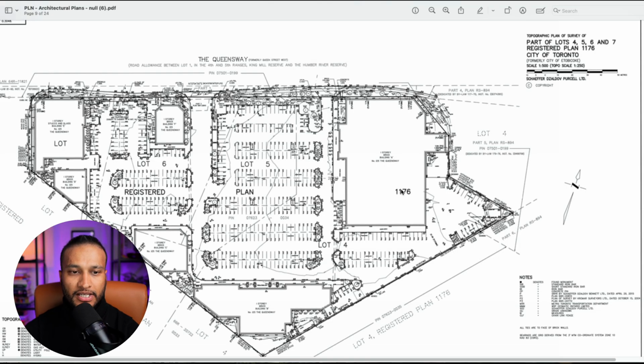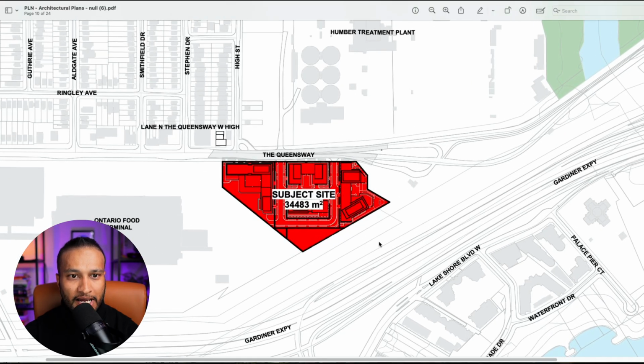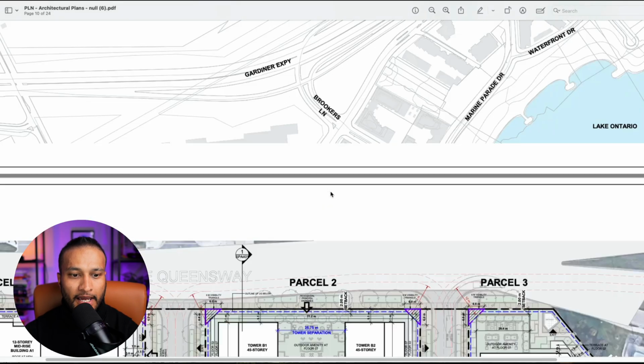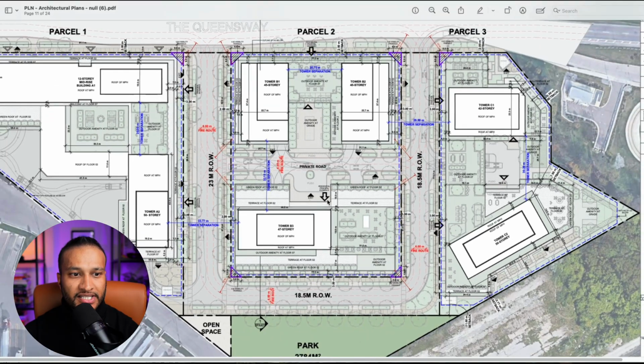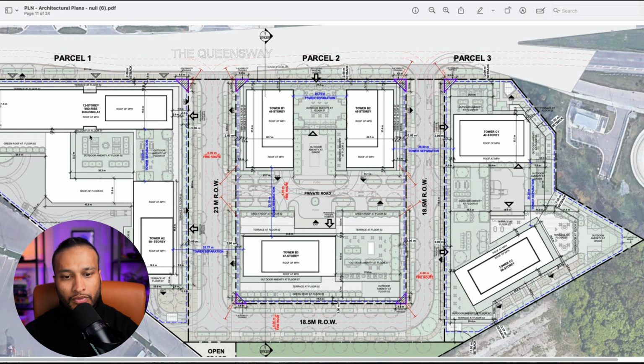All right, so here we've got the survey of the site. As you can see, clearly a lot of parking space there. It's a typical retail plaza with all of the retail locations we just talked about. You've got the subject site right here highlighted in red, just east of the food terminal, north of the Gardiner, and obviously you've got the lake right here. And the site itself is being proposed in 3 different parcels. You've got parcel 1, parcel 2, parcel 3, and each parcel is going to have its own set of towers.